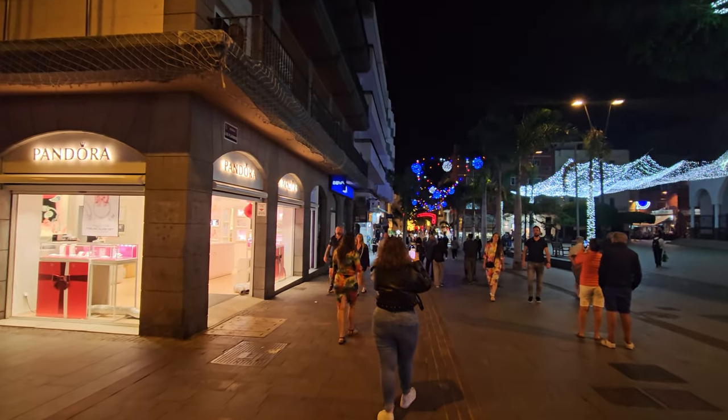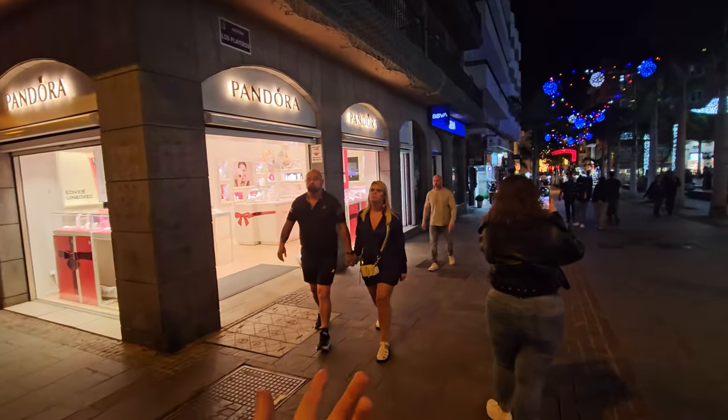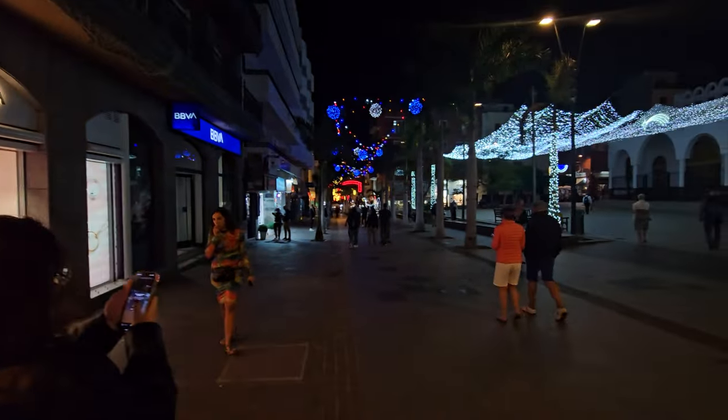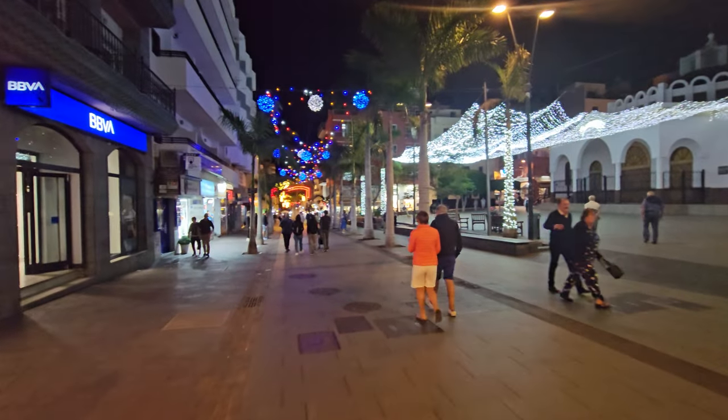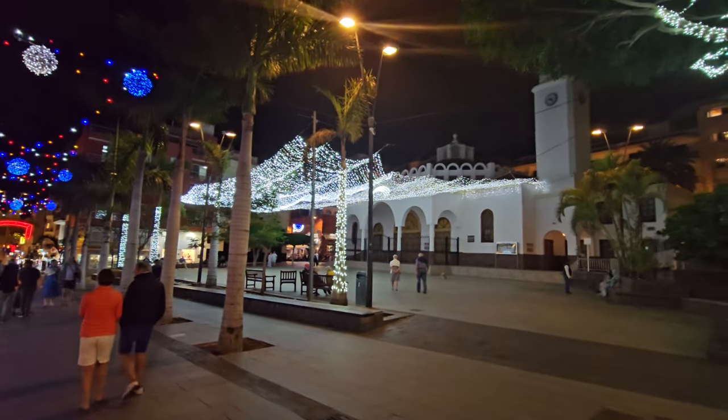Now this is what you don't get when you go anywhere else really. You come to Tenerife, Los Cristianos, you've got Pandora open there. Sunday night, nearly 9:30 at night, but it's actually open, which is crazy. Lots of people out enjoying a drink, having a meal, and I'll show you around. Lovely bit of lighting just over there.